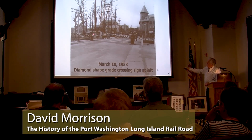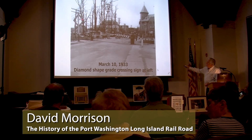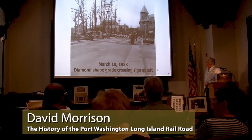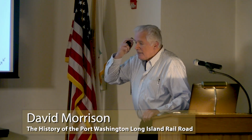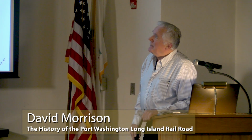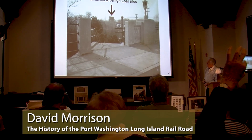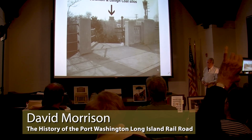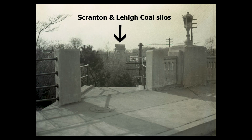There's the grade crossing watchman shanty. And here's the diamond-shaped grade crossing warning sign. Were those electric gates or hand cranked? Hand cranked there. Sound boy in the 80s. Yeah, how about that? I don't know, does anybody remember that coal silo? What direction are we looking at? This was a photograph at Great Neck Station showing the coal silo in the background. That was Cutter Mill Road, probably. No.